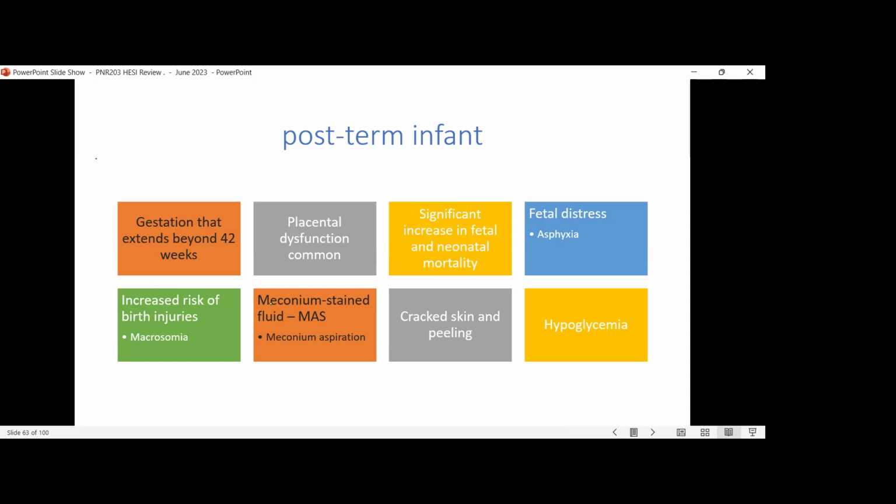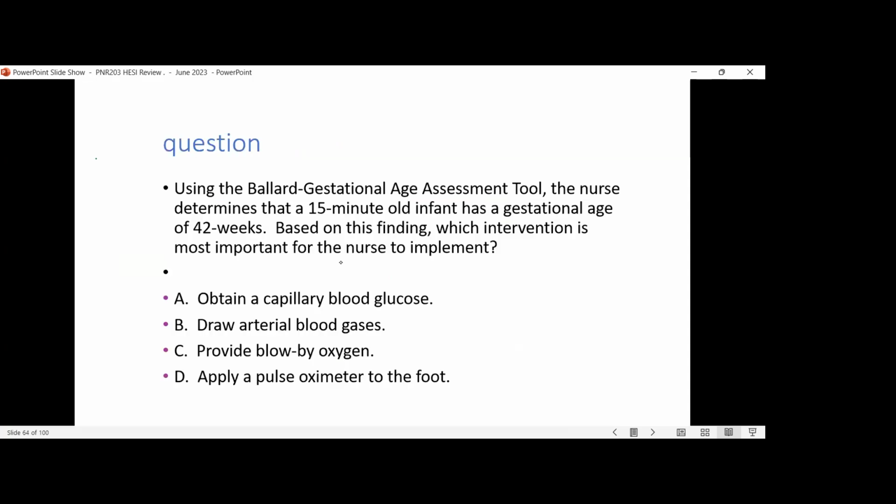And these babies, because they're post-term, can be more prone to meconium aspiration because they probably had their first bowel movement inside. Their GI tract matures as time goes on, and the baby's system says this baby should be born by now. You have cracked, peeling skin because the vernix caseosa is gone. It's used up, and the peeling is because they've been in water with less vernix, less protection. And then you have low blood sugar. These big babies are more prone to hypoglycemia.